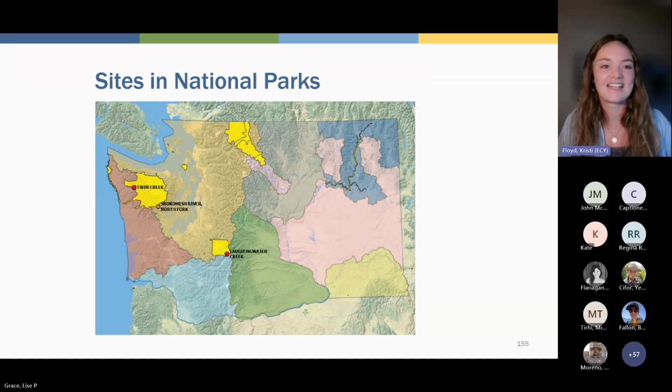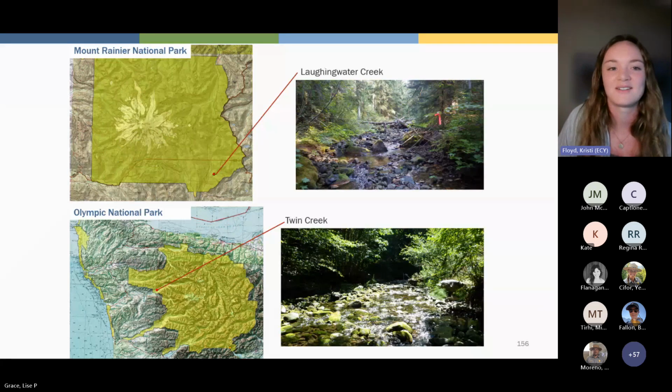But I'll make that small note and then continue on. In the next slide, I just want to highlight 2 of our sentinel sites. So Laughingwater in Mount Rainier National Park and Twin Creek in Olympic National Park.